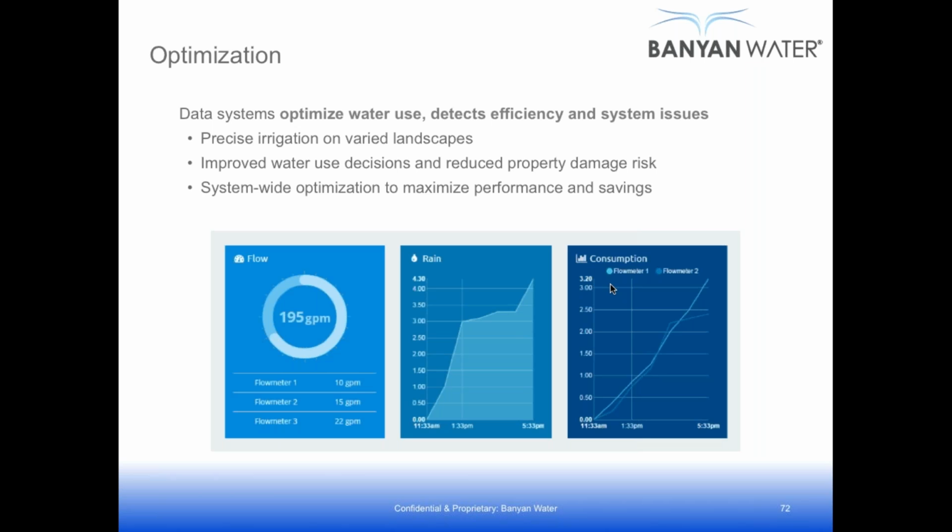So you can find a lot of ways to reduce your property's water use with data and advanced control systems. The initial investment can have a quick return due to the savings found on water bills. The financial benefit of applying these smart controllers, leak detection services, and efficiency improvements can quickly recover your initial investment.